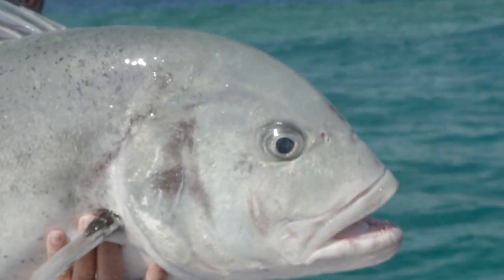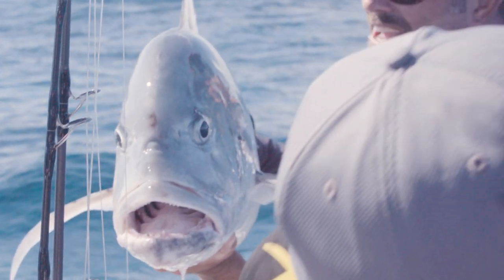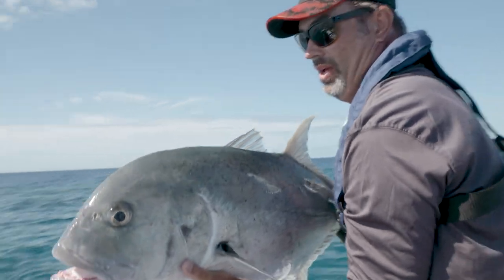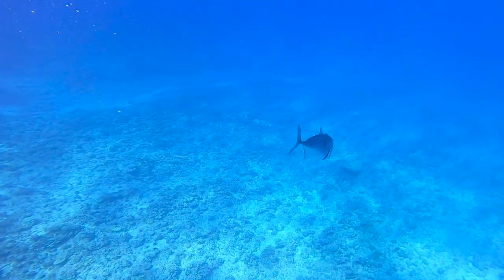The apex predator in the shallow waters here at Kenn Reef. Cool fish, deserves to live. Go on, buddy. Away he goes.